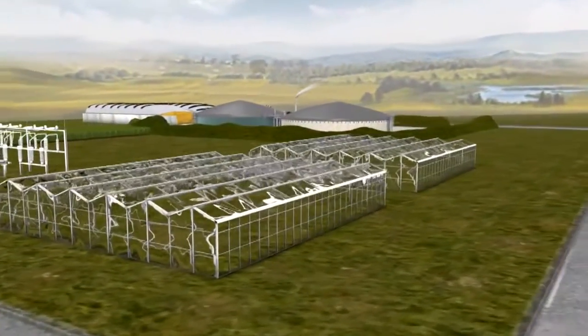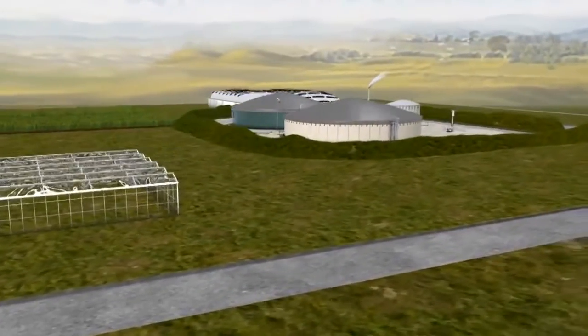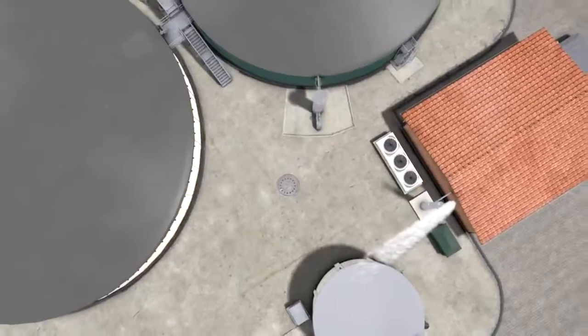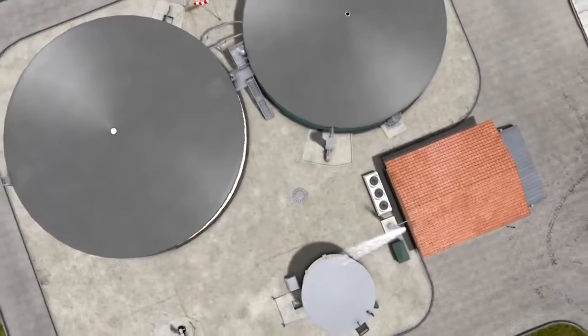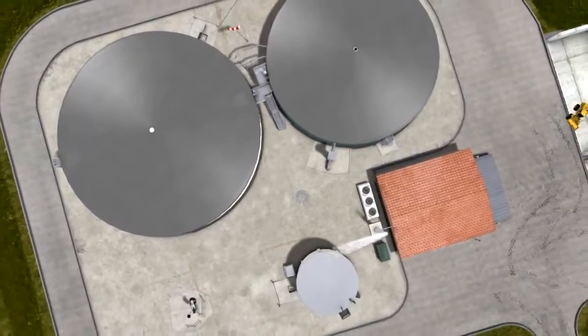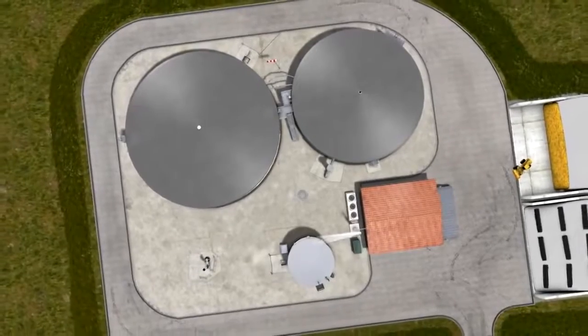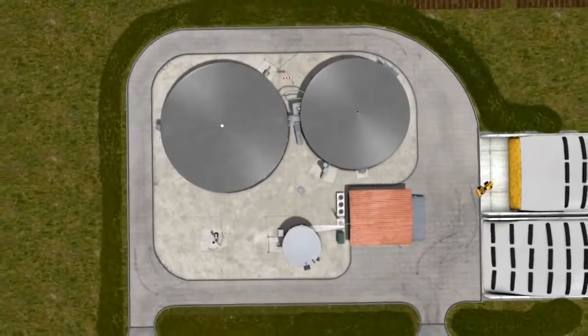An alternative to the production of electricity and heat is the upgrading of biogas to biomethane, which is supplied into the natural gas network. Regardless of where an Envitec biogas plant is operated, the basic principle is relatively simple. Renewable input materials from farming, animal manures and waste materials from the food and agricultural industry serve as input materials.